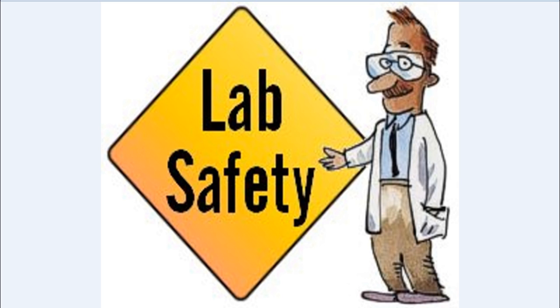Number 6. Perform only those experiments authorized by the instructor. Never do anything in the laboratory that is not called for in the laboratory procedures or by your instructor. Carefully follow all instructions, both written and oral. Unauthorized experiments are prohibited.